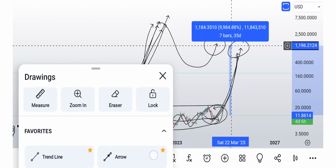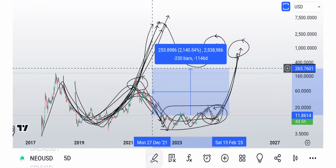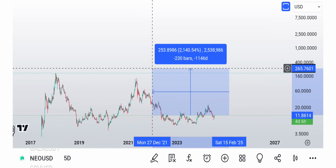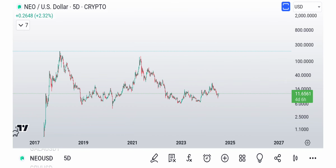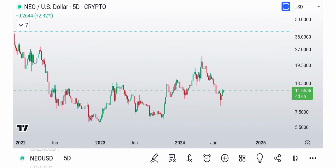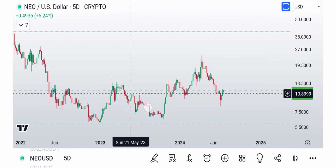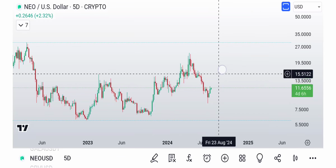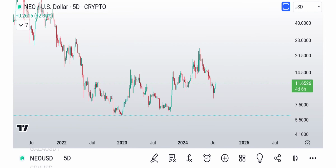So, are they still developing on Neo? Are they still building? It's kind of hard to say. I know it's an Asian blockchain. I'm not too sure. But from a chart perspective, it looks pretty good. We got a 1 2 1 2 here. So I want to see this thing continue to impulse to the upside.